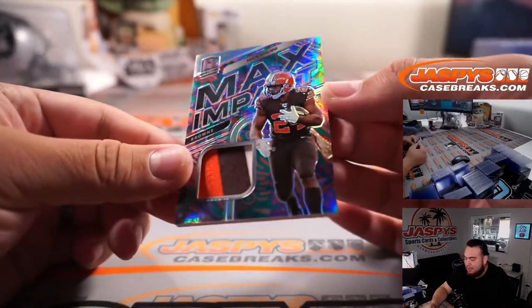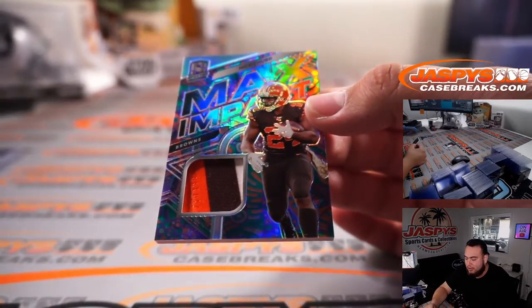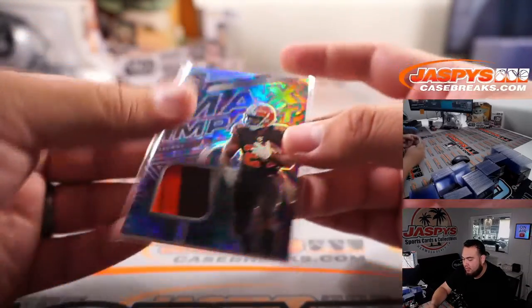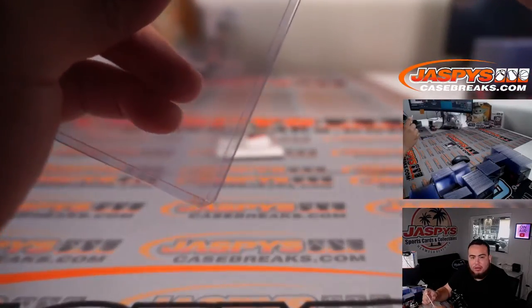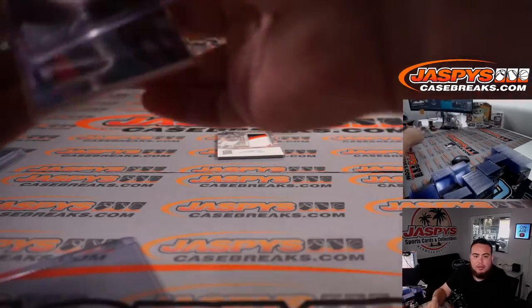5 out of 5, Nick Chubb, max impact. That's a beautiful looking patch right there. 3-color patch. It's like psychedelic. Browns. That's Daniel.